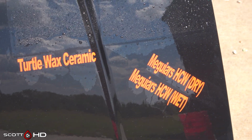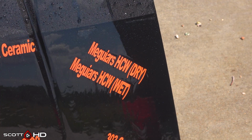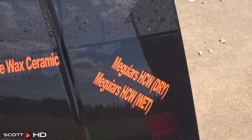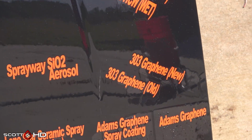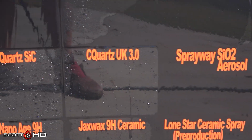Turtle Wax Ceramic we had marked weak at 120 days. And I think we're going to keep it weak. It's not quite failed. And then the two Meguiar's, we had those last month as failure. And 303 at the 6-month mark.